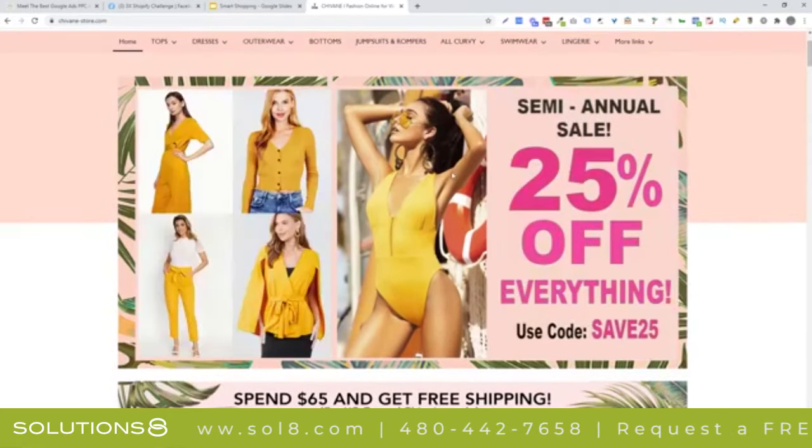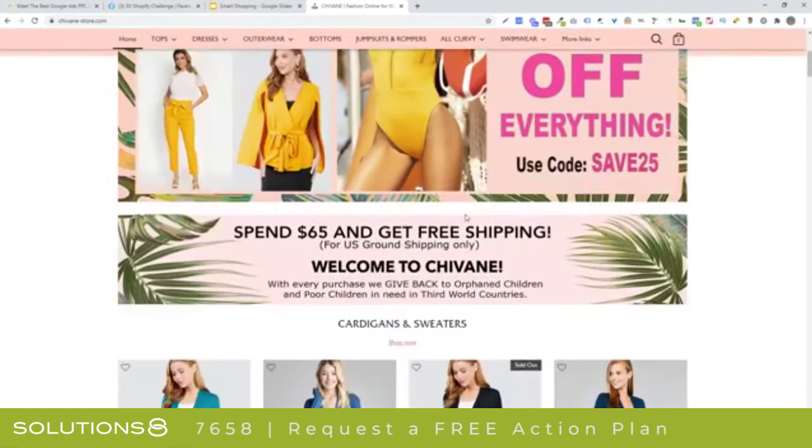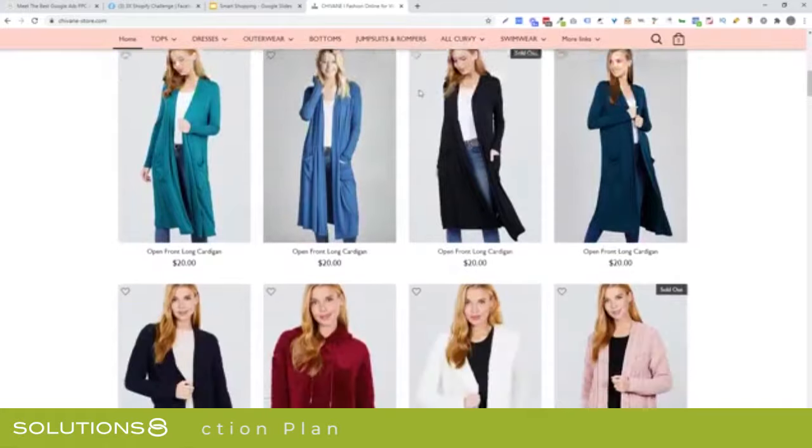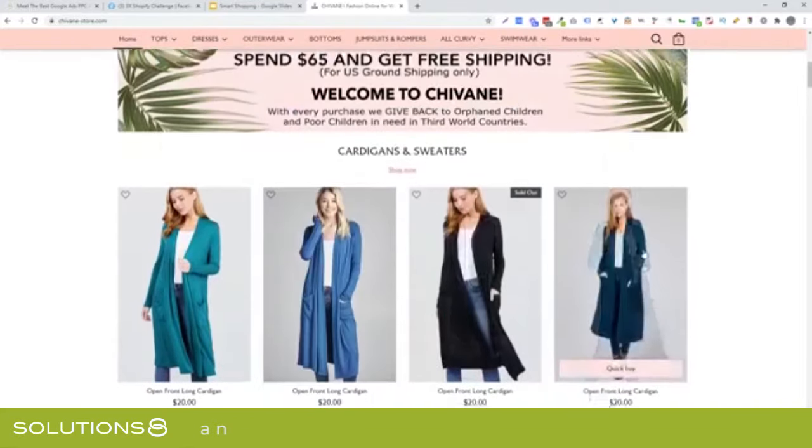I do like the products though. And what you have here from a brandable perspective, I like that everything that I'm seeing is yellow. There's kind of like a visual onomatopoeia. With every purchase we give back to orphan children and poor children in need in third world countries, that's great. You know, mission, vision, value stuff. You dive right into your catalog, which is awesome.